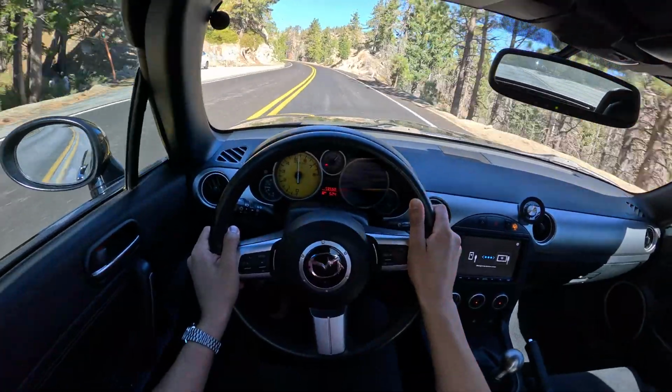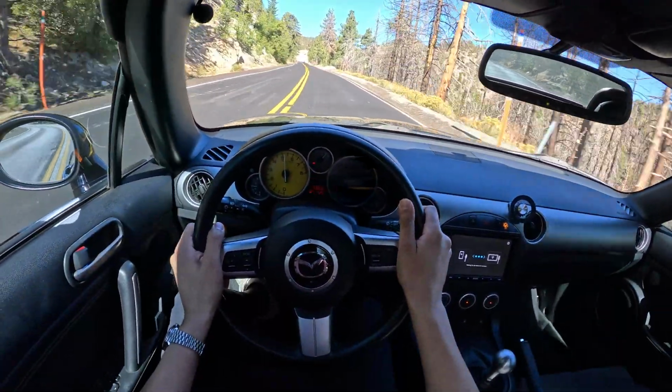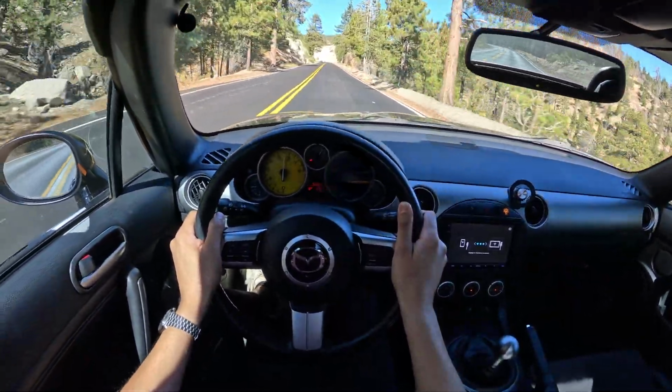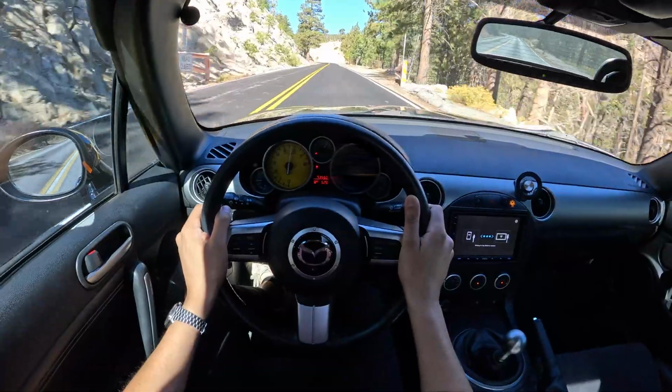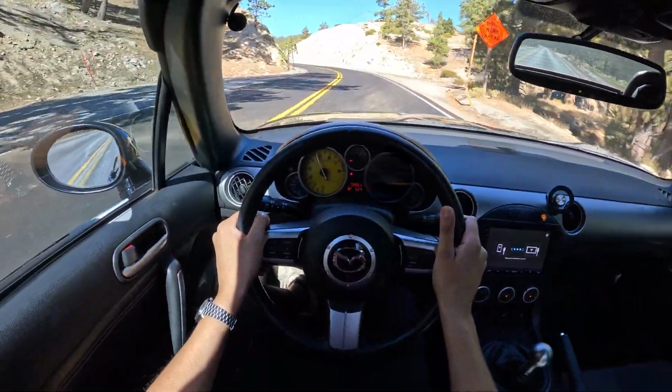I'm giving it the beans right now. We're kind of staying the same speed. You gotta remember the NC is low on power. But if you're going uphill, of course it's going to feel that way.